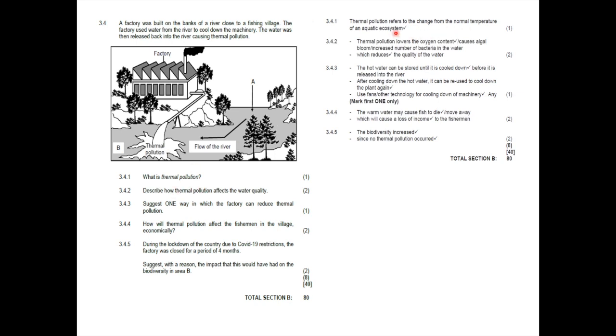Thermal pollution refers to when you change the normal temperature of an aquatic ecosystem. So when that water is released back into the ecosystem, that water is now hot water. So you're changing the temperature of water in a normal ecosystem. Right. So 342. Describe how thermal pollution affects the water quality.